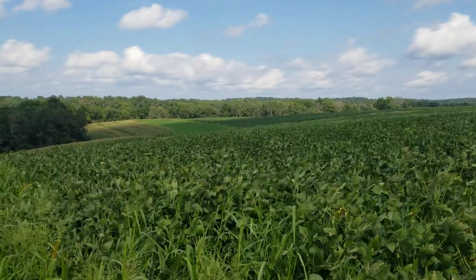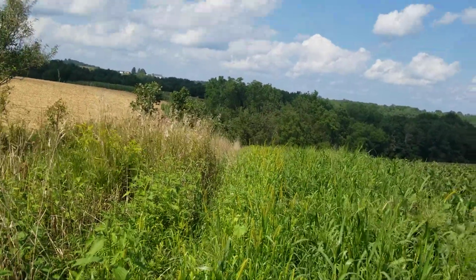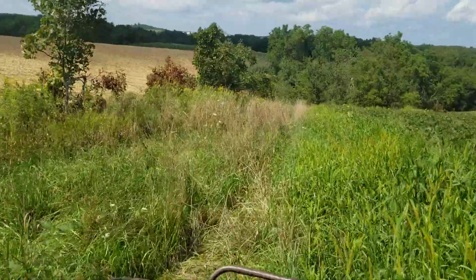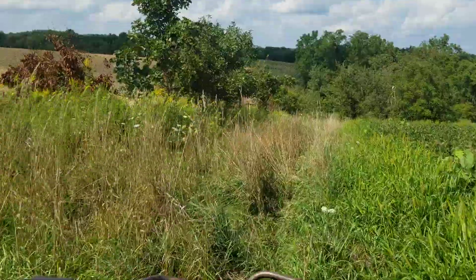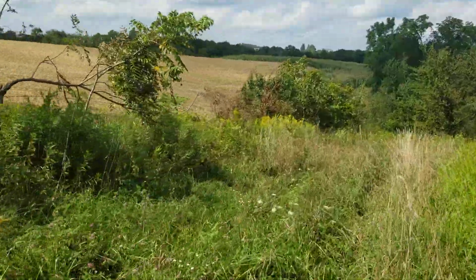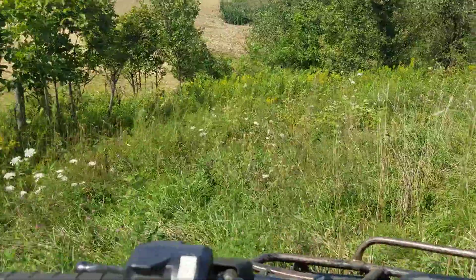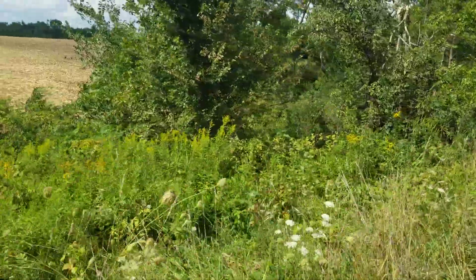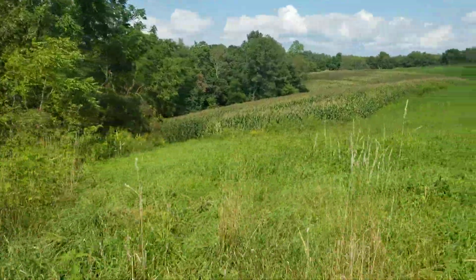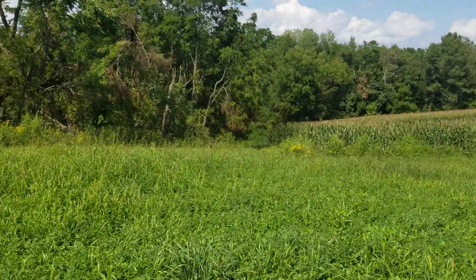So anyway, well, originally I came up here, I was looking for the cattle, and I did find them, most of them anyway. It's really weird how this all kind of happened.